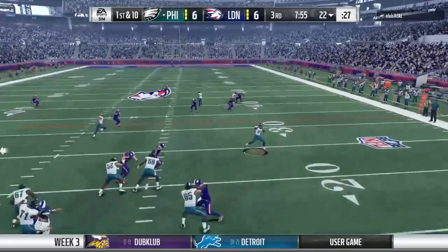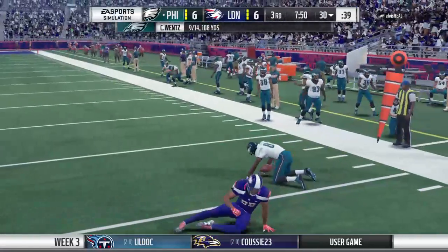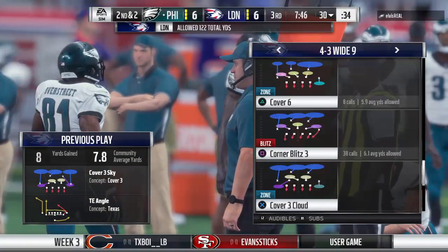Throwing on first is Wentz. Firing quickly here, and that's complete. And he'll be brought down right at the 30 here. A good pickup there. 8 yards on the first down completion.